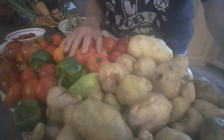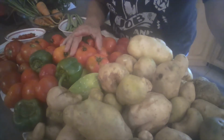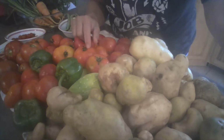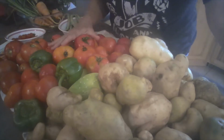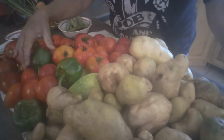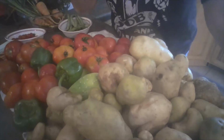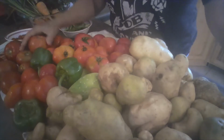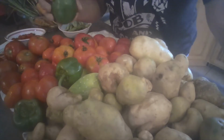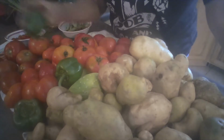I have all kinds of tomatoes. I've already canned tomato sauce and salsa, and I have frozen my spaghetti sauce. So out of this batch, I need to make tomato juice for the freezer. I'm kind of scared of pressure canning. So if I can't hot water bath it, I usually freeze it. I got some green peppers I'm going to use in recipes today.